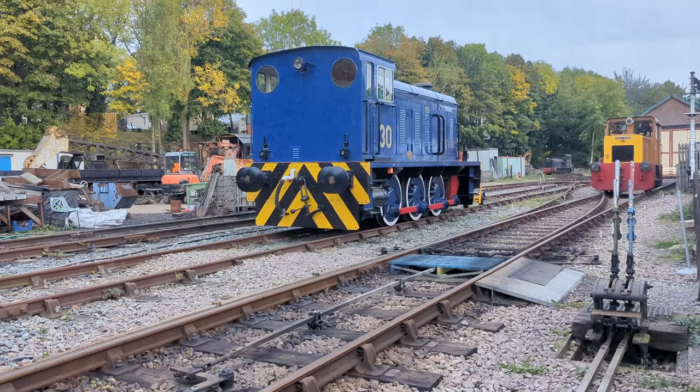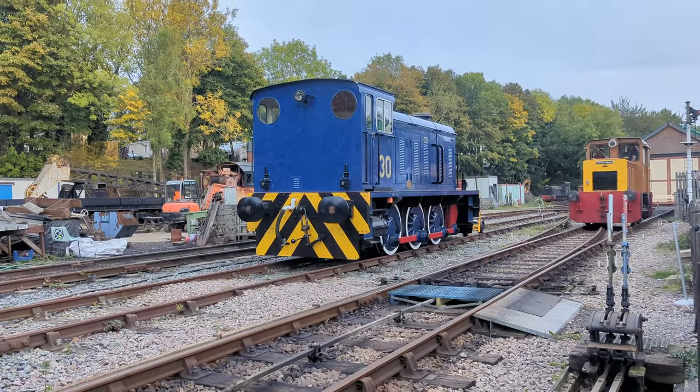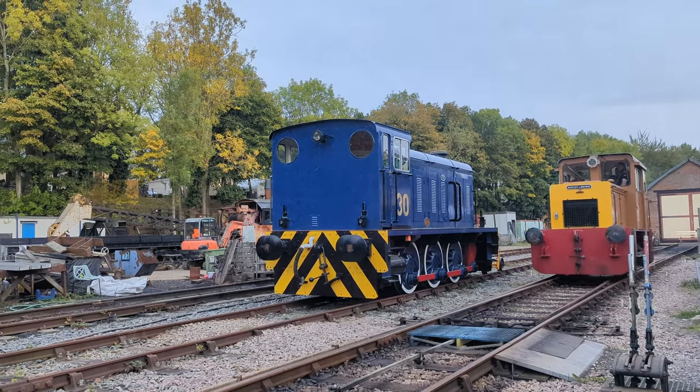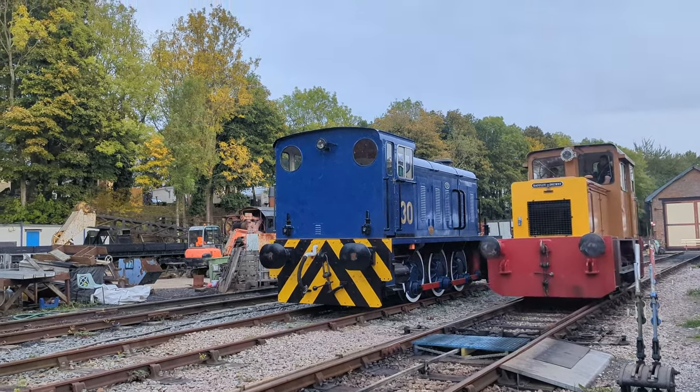Now, I had driven the little Bagley Drury Georgie before, and I've really enjoyed it, because it's got the same engine as my fire engine. And if you want to see the full review, it's coming up on the screen now, so do check that out as well.